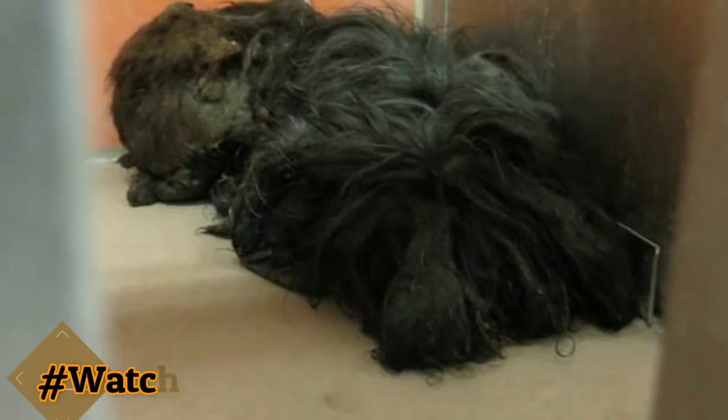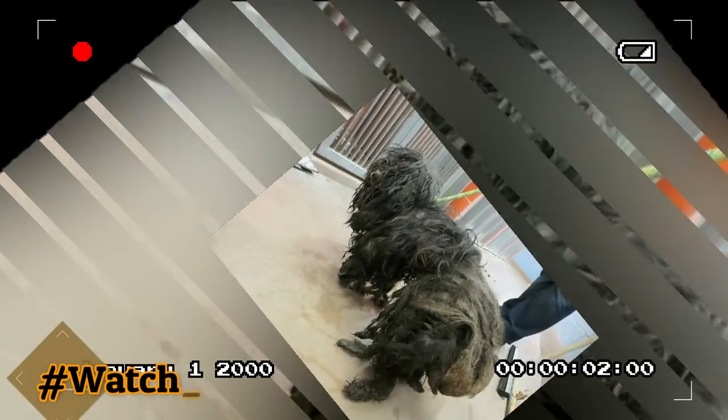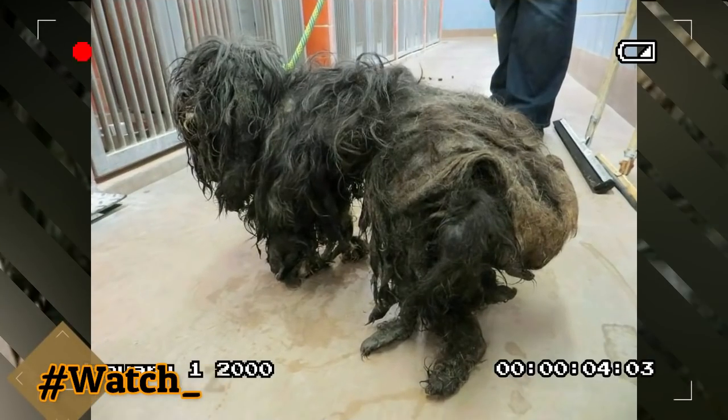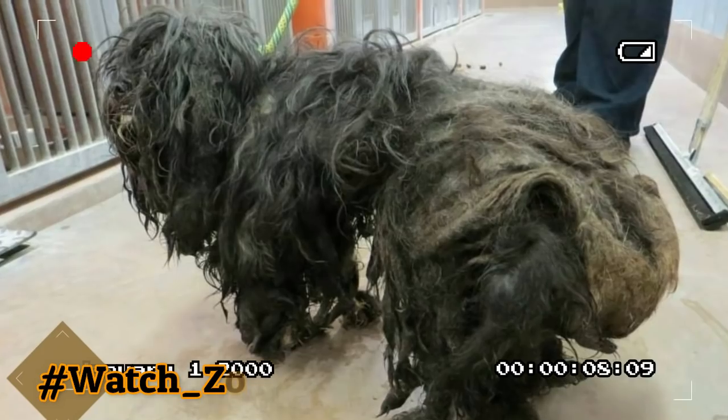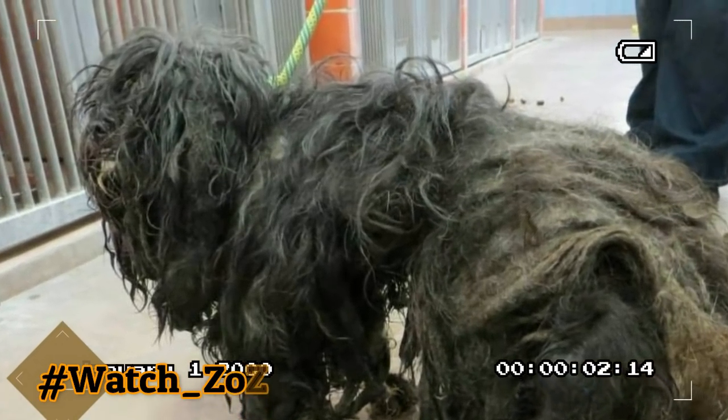The mud, urine, feces, and dirt packed into her long hair has created a serious disaster that's likely pulling very hard on her skin and very uncomfortable. It's unknown how long she's been walking around like this. The people that worked at the shelter even had a hard time discerning if this poor pup was male or female. She was so matted, the Trio staff members who went out to pick her up couldn't even tell which end was her head and which end was her back end.